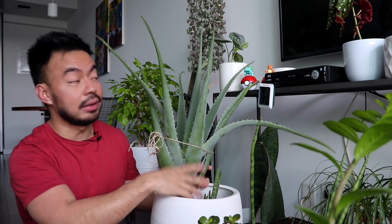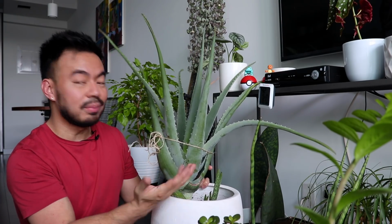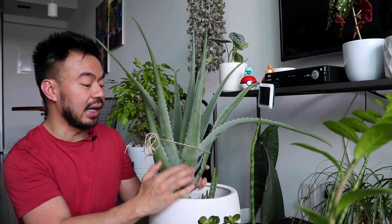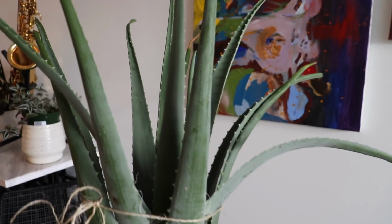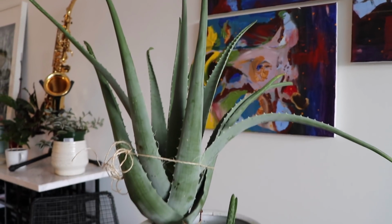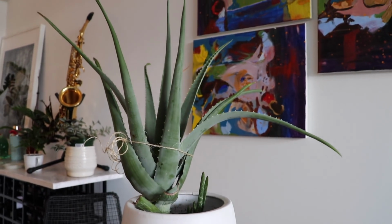But maybe that's great for you guys because if you do want your aloe plant to go bigger, you're gonna have to repot this at least once a year or once every 2 years. For the most part, fairly easy, fairly low maintenance. I have never fertilized this guy once, and I've had him for about 3 years now. Started off as a small pup.